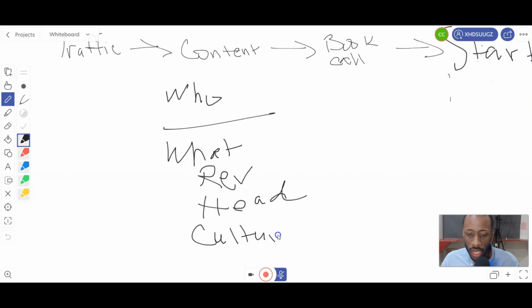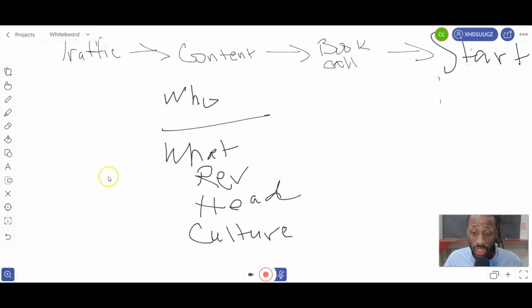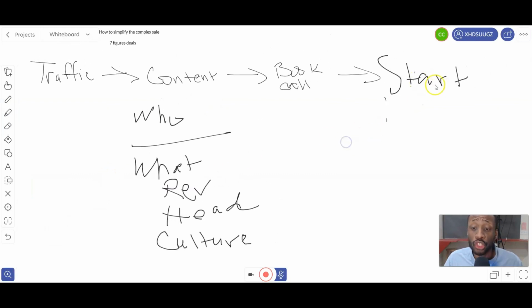Culture. How should they currently be operating as a company? Are they aware of certain trends in the marketplace? Are they interested in new opportunities that exist? These are things that you need to know, because we're using this in the framing of start.